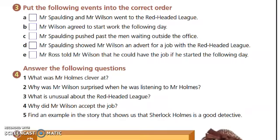Question number 3. Put the following events in the correct order. Let's rearrange these sentences according to the story. What happened first? A, Mr. Spaulding and Mr. Wilson went to the Red-Headed League. B, Mr. Wilson agreed to start work the following day. C, Mr. Spaulding pushed past the men waiting outside the office.